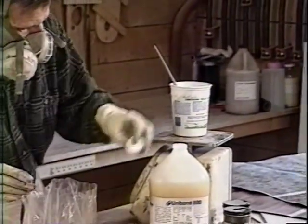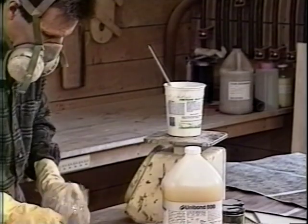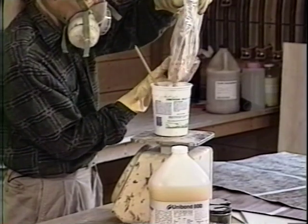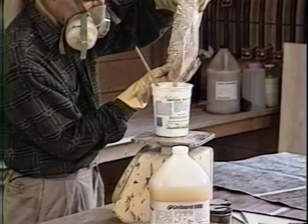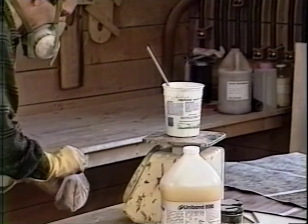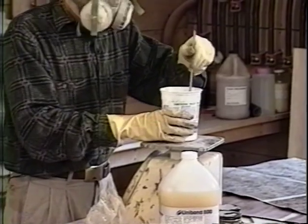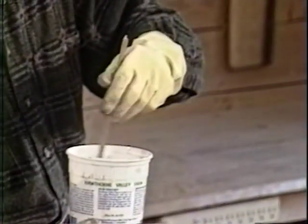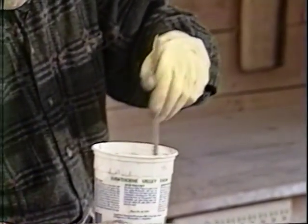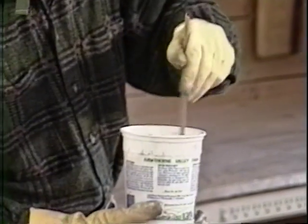I'm dispensing the proper portions of glue. If you notice, I'm using a scale so that I can get good accuracy. Now I'm adding the catalyst. Let's stir this up. I'm careful to mix it real well so there aren't any lumps. Notice I'm using rubber gloves along with the respirator, as some of the catalysts do have some toxic chemicals in them.